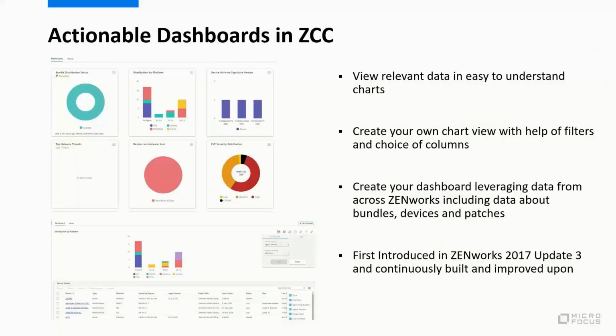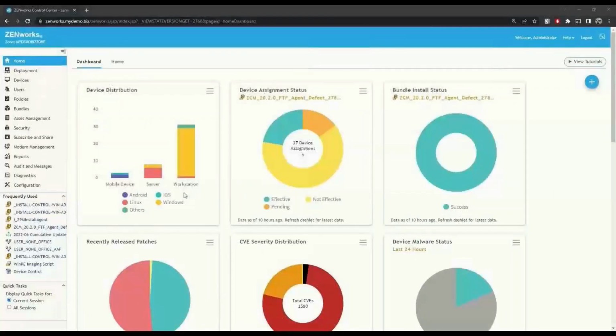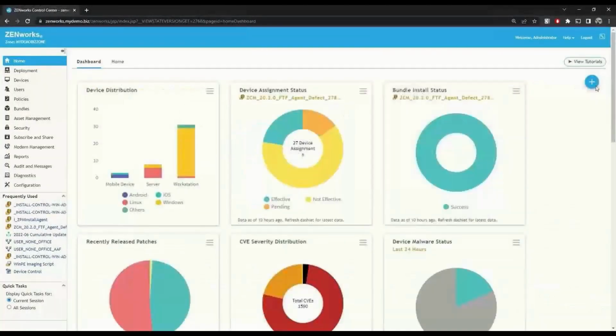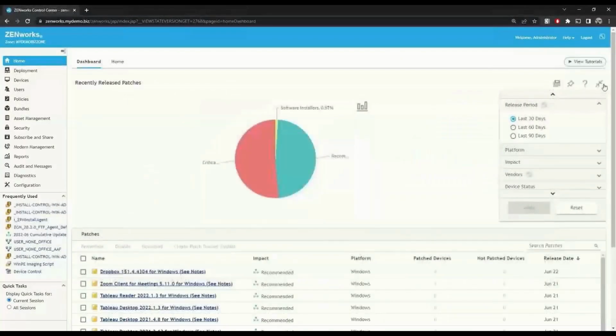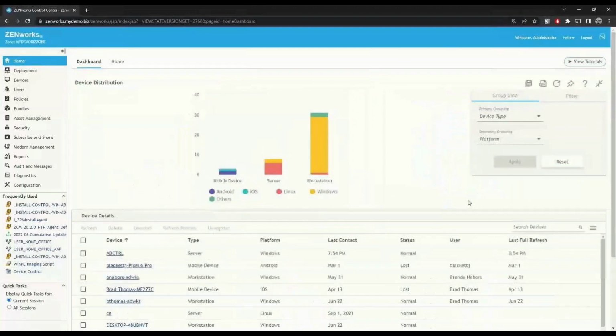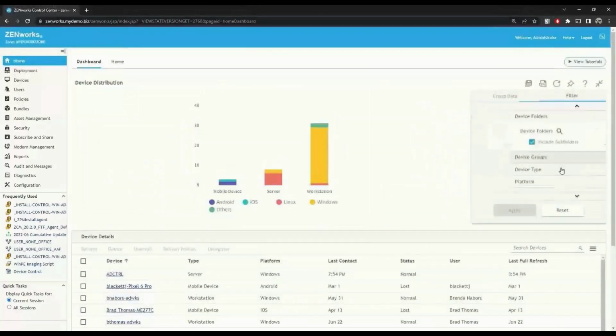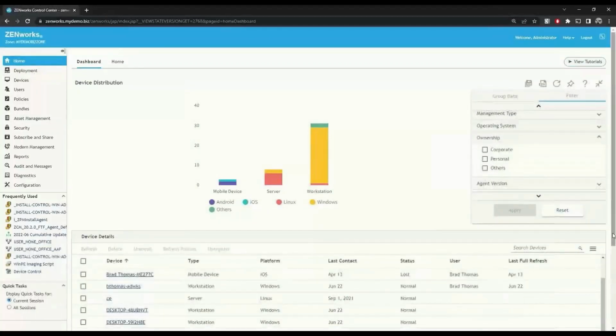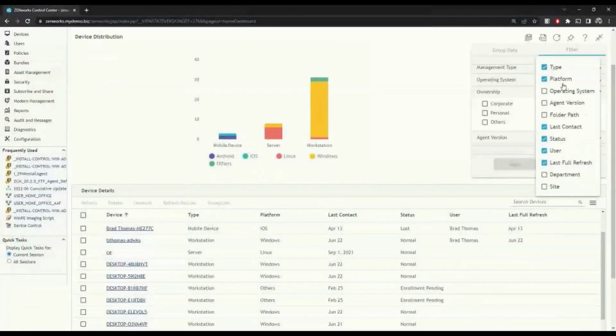We introduced dashboards to view relevant data in ZENworks 2017 Update 3, and they have been continuously improved and expanded upon. There are now dashboards to track devices, bundles, patches, and more. All these dashboards can be drilled into to get more details. Options exist to choose different filters and columns so that you can see the data you are looking for. Finally, once you have the right data, you can then take relevant actions right from there.